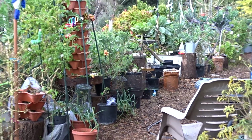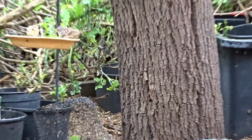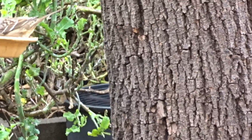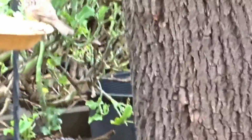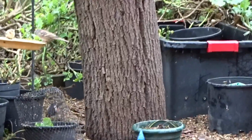I just moved it and put it there now because it's not raining, but it is just starting. And I want to make sure they have food. Remember, they're my workers, and these seed eaters bring in my insect eaters. So they all work hand in hand. If I didn't have the seed eaters here, the insect eaters wouldn't know it was safe. So it's important to me to have everybody.